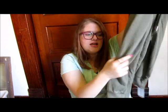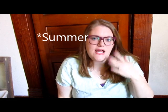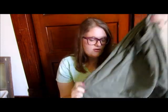So next we have Target. One thing that's not baby, but I actually found something maternity on clearance, and this is just a hoodie. It's super long, and it's not super heavy, but it's still too heavy for winter. But like I said, I'm due in October, so I think it'll start getting cool enough for me to wear this in the coming later months. This was originally $24.99, and I got it for $7.48.